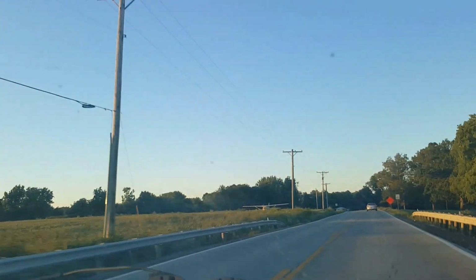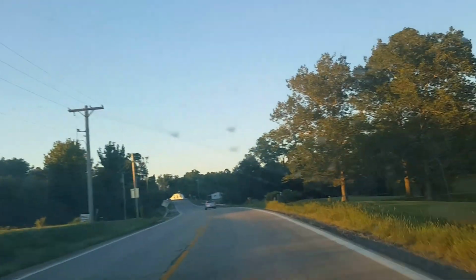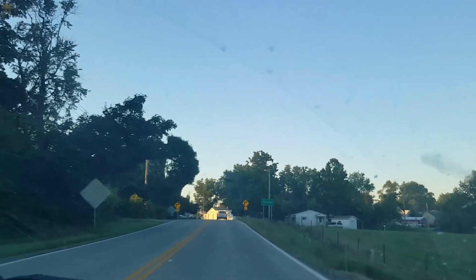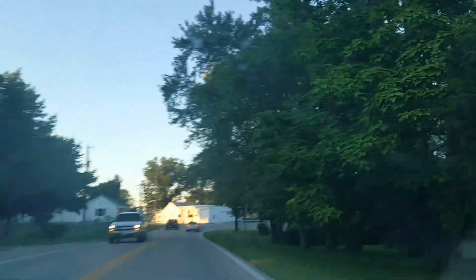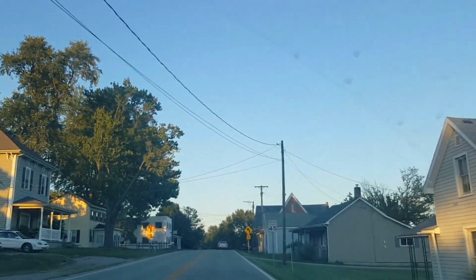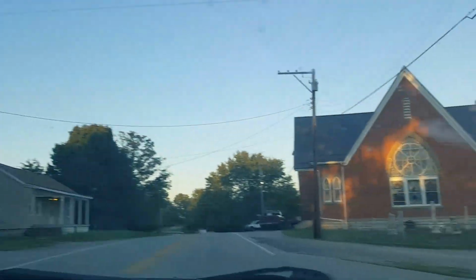Oh, an airplane right here. How about that? It's an old airplane. Well, still in use. They use that for their launching pad. Going through the little burg of Staunton right here. Little tiny burg. It's their fire station. Staunton United Methodist Fellowship Church.